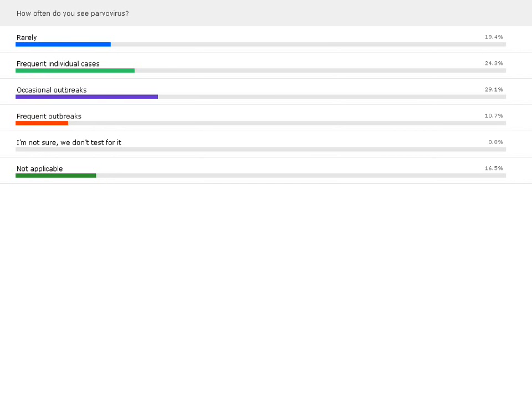Well, we have rarely, which is 19%. Frequent individual cases is 24%. Occasional outbreaks is 29%. Frequent outbreaks is 10%. So occasional outbreaks seem to be the leader here. Okay, what I'd love to hear the most is either rarely or just individual cases, but what I expected we would hear is that there are occasional outbreaks, so I'm not surprised that many of you are reporting that.